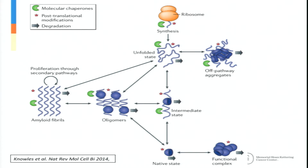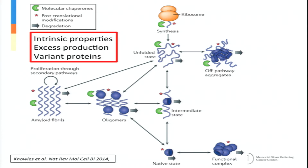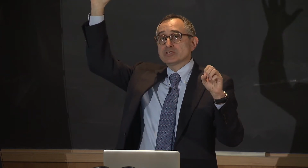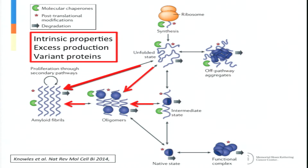However, in amyloidosis, a number of factors are altered, which may push the balance to the left here for deposition of amyloid fibrils. These include intrinsic features of the protein, such as transthyretin being amyloidogenic, so it tends to fold more on this side. Excess production: if you have a lot of the protein, although your amyloid fraction may be less, it may be clinically important because you have such a high level of protein folding into this. Or variant proteins, which have an intrinsic ability to fold, such as mutations in the immunoglobulin genes. So all of these push the balance this way, and you can imagine treatment should therefore push the balance the other way, and there are different ways of doing this.